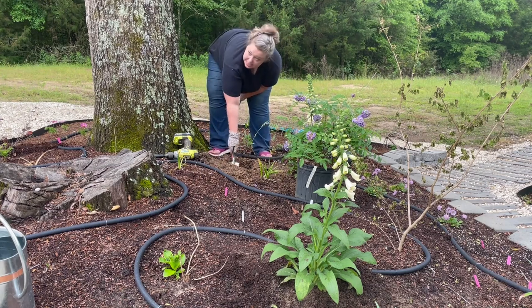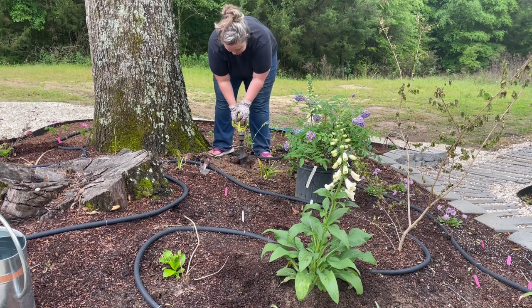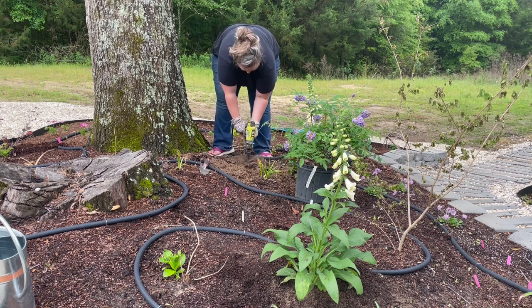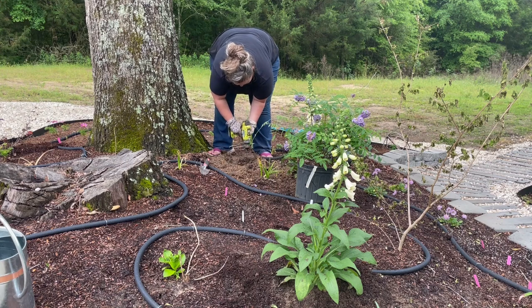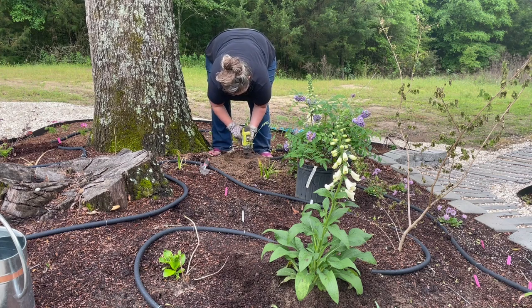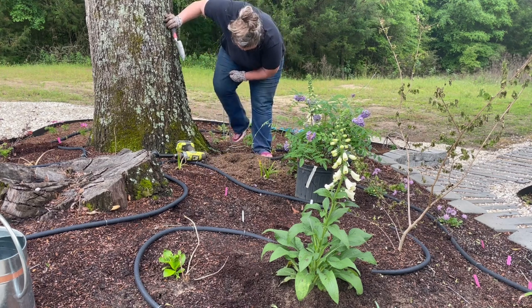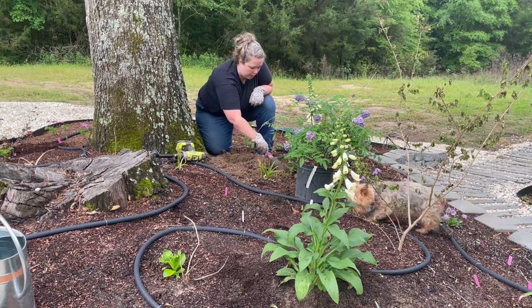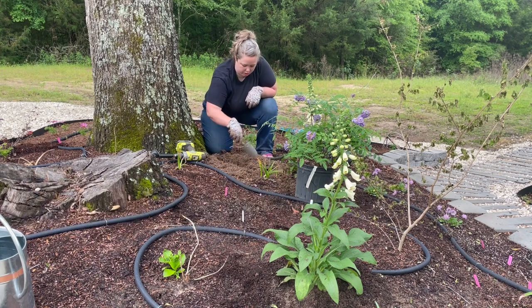There's definitely a big tree root right here, so we're going to move over just a smidge, move that salvia, and see if we can't get on the other side of it. That's much better. Especially because when you're planting a big plant like this, you want to try to till up that dirt as much as possible so that the roots have nice, soft, easy dirt to grow into.